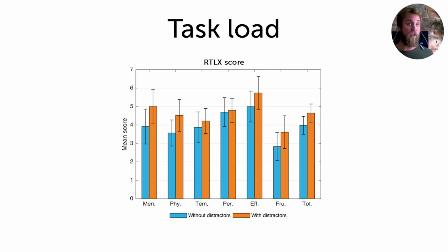To compare the perceived task load, we calculated the total RTLX score for both conditions. So the total RTLX score is the mean of the 6 subscale ratings that are included in this questionnaire. This chart shows the results of the subscales and the total scores for the condition without distractors, blue, and the condition with distractors, orange. The subscales are shown on the left and the total score is shown on the right.